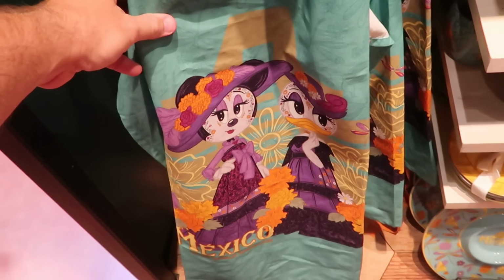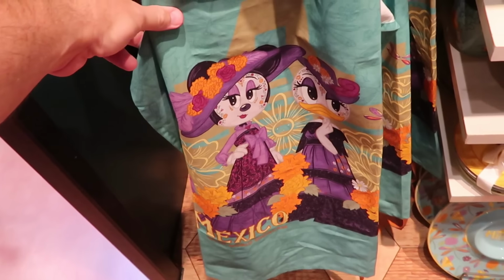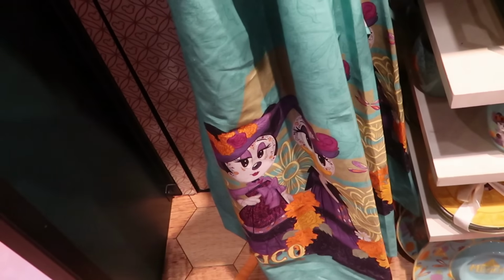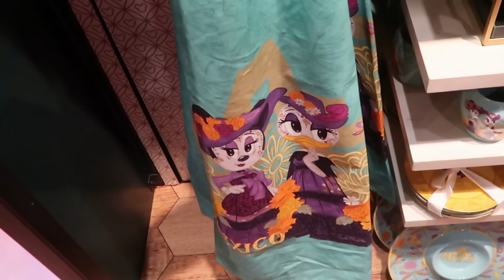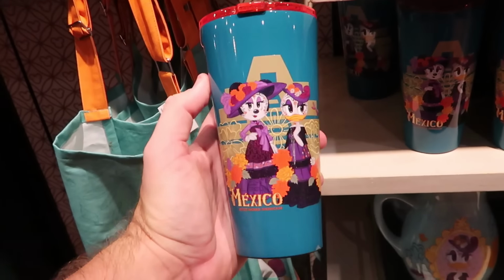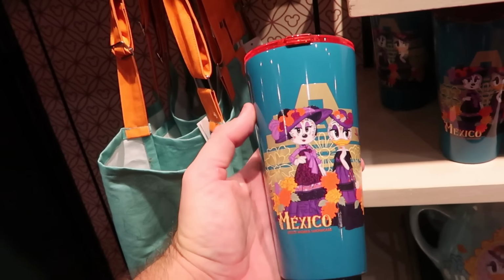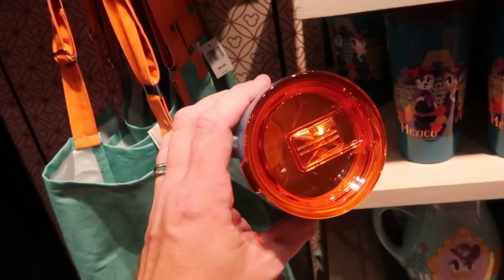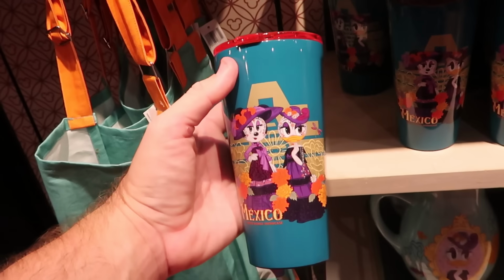Even more kitchen aprons that they do have at the Marketplace Co-op though. It says Mexico Epcot's World Showcase, again with Minnie Mouse and Daisy Duck. That one is $40, but very nice attention to detail. They have some Corkcicle cups. Again, this all has that same design with Minnie and then Daisy. The backside has your Corkcicle logo with this bright orange lid for $45.